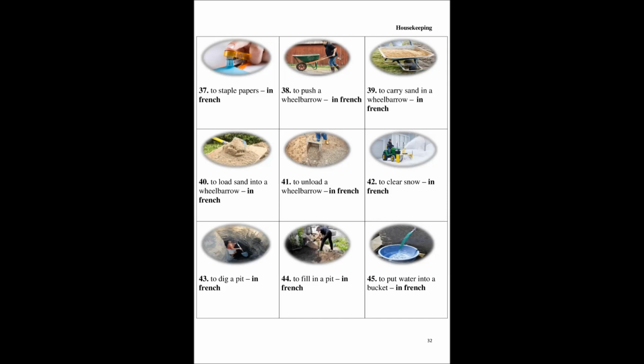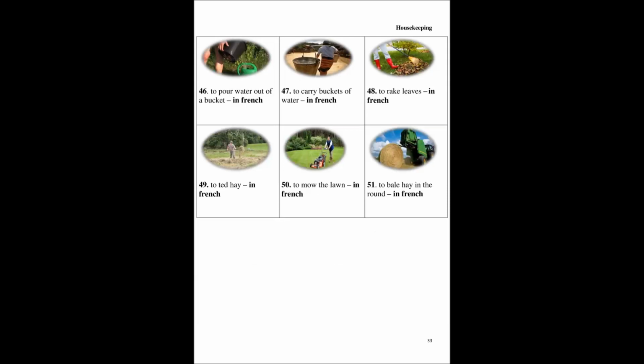41st illustration: to unload a wheelbarrow. 42nd illustration: to clear snow. 43rd illustration: to dig a pit. 44th illustration: to fill in a pit. 45th illustration: to put water into a bucket. 46th illustration: to pour water out of a bucket. 47th illustration: to carry buckets of water.